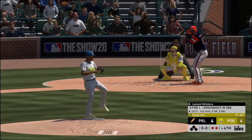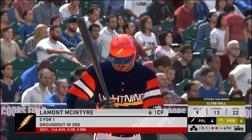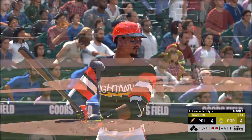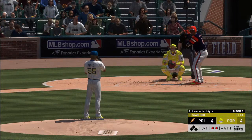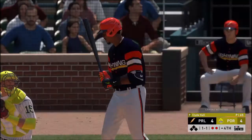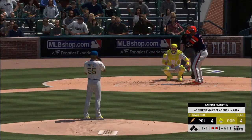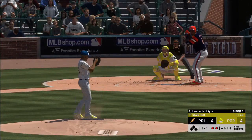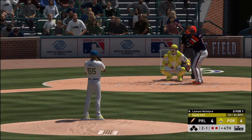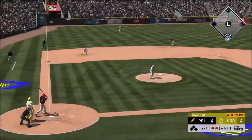To the plate now, Lamont McIntyre, as the first pitch to him is in there for a called strike 1. 0 for 1 for him here in this one. Into the windup, here comes the 0-1. McIntyre has a history in coming through in the clutch moments, of course. It's always a little bit of a debate whether or not being clutch is actually a trait that a player possesses. But with him, there's no denying it. We've seen him deliver in big moments repeatedly throughout his career. It just seems he elevates his game somehow when the pressure is on.